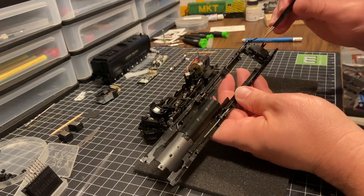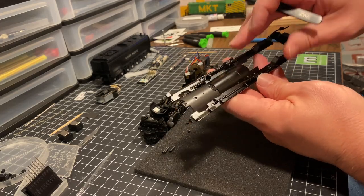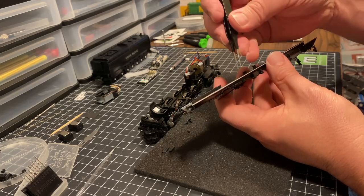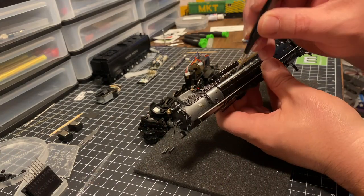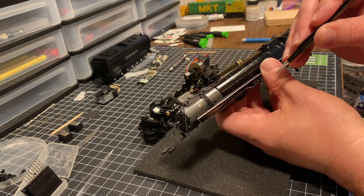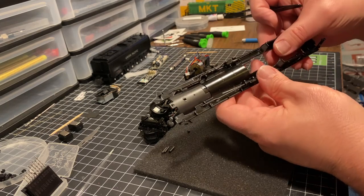Okay, so now that the shrink tubing routing the wires for the under cab lights is done, now we have to drill our holes up here on the front of the underside of the boiler for our walkway lights. When you have the locomotive and everything lined up, refer to photographs like this one from our friend at Railfan Models, Brian Wood, and you'll see where the lights are in relation to the cab and the boiler and so forth.